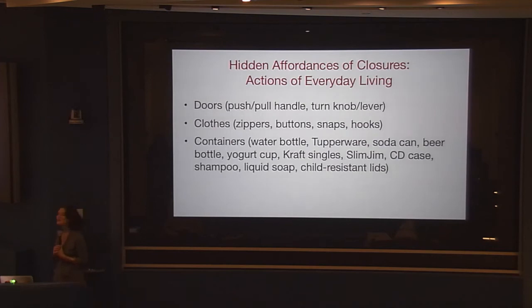Closures are a particularly good example of hidden affordances. Opening closures is part of our everyday activities, from the time you wake up and open the toothpaste tube and open the spigot on your sink, till the time you go to sleep. And to a neophyte, affordances of closures are not directly accessible to perception. Think about showers and how often, especially when you're traveling, you have struggled with knobs and spigots on an unfamiliar shower stall, trying to get water to come out and trying to get it to not scald you or freeze you.